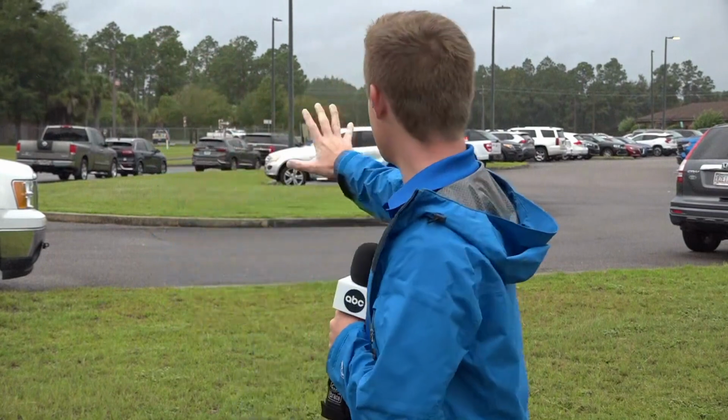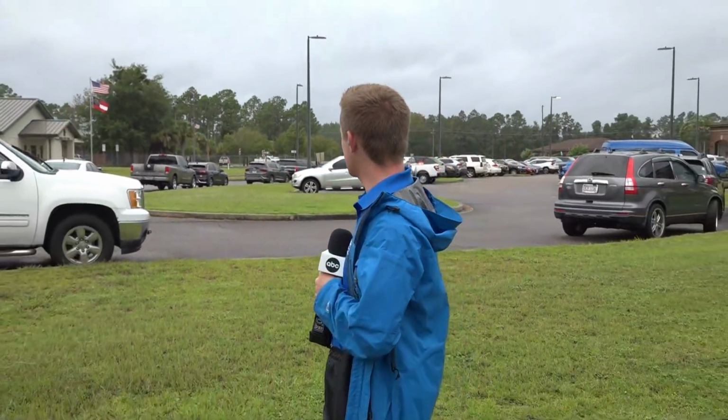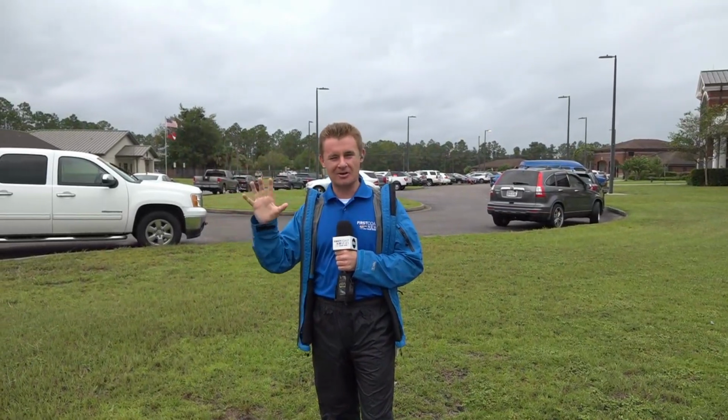But what I wanted to show you here is this packed parking lot at the Emergency Operations Center. I mean, they are overflowing onto the street here alongside of it because they have tons of crews out here ready and on standby. We just saw a bucket truck and an ambulance leave as well, so obviously they are responding to any kind of situations that do arise.